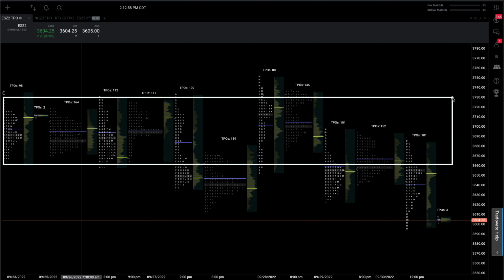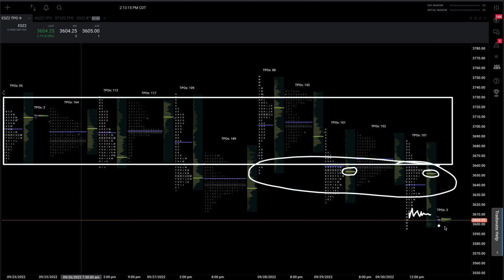And notice where the point of control was on Friday and Thursday for that matter, right? Just a hair underneath. It's not like the point of control migrated all the way down here with price into the close. So that's an interesting takeaway. It would tell me that the market's really more comfortable hanging out in this zone as opposed to at these new lows. Now, it doesn't mean that we can't migrate lower over the course of time, but on Friday at least, the most volume was actually up here.